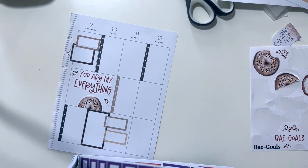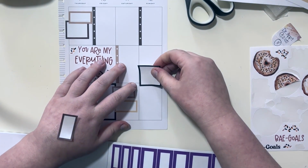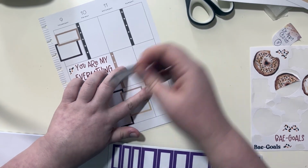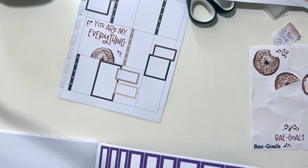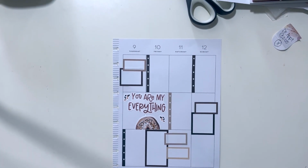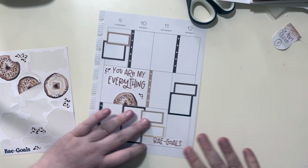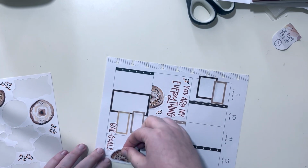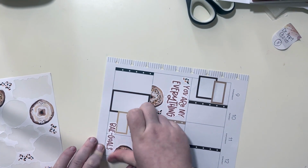So we have that, and then let's bring in, let's see, a black box right here. Cute. Cute. All right. Then we can add more decor and we can be done. So I think bagels will look good right there. Cute, cute. And then we still have this half bagel, which I think could look cute right here. Love that.